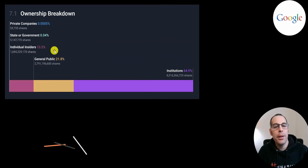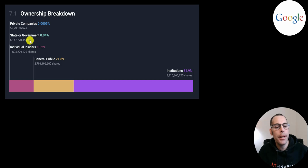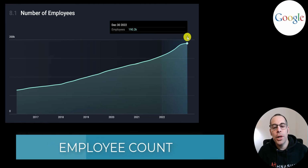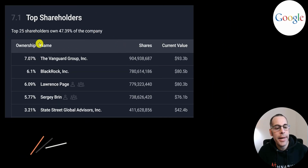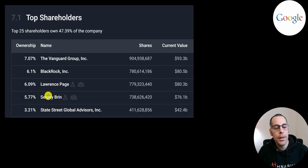65% of the company is held by institutions, 22% by the general public, 13% by insiders, and a really small amount by the government and private companies. This company does employ a lot of people, 190,000 employees, and it pretty much goes up every single year. The biggest shareholder is Vanguard at 7%, BlackRock at 6%. The founders, Larry Page and Sergey Brin, they own about 6% of the company, and State Street 3%.